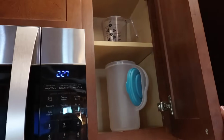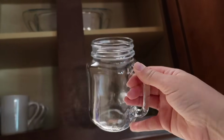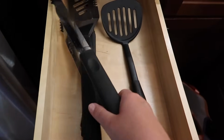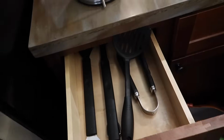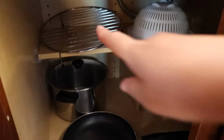Ooh, nice. A pitcher of water and a measuring cup. What's up here? Empty. What's in here? I love snooping around. Oh, how cute. The glasses are jars, like mason jars, but with a handle. Very Fort Wilderness. Very nice. Coffee mugs. Garbage, recycling, paper towels, spatula, tongs for grilling. You know, cooking and grilling supplies and pots and pans. Very nice, honestly. And a strainer. Oh, and a grill top.